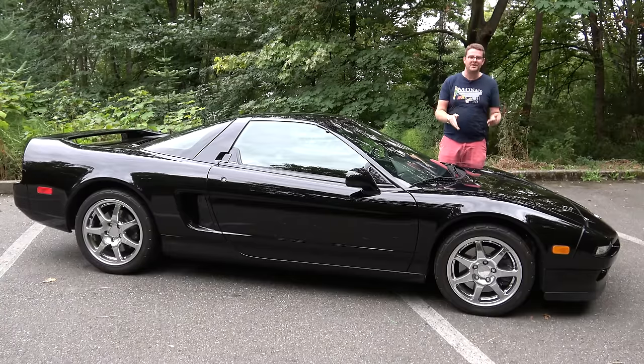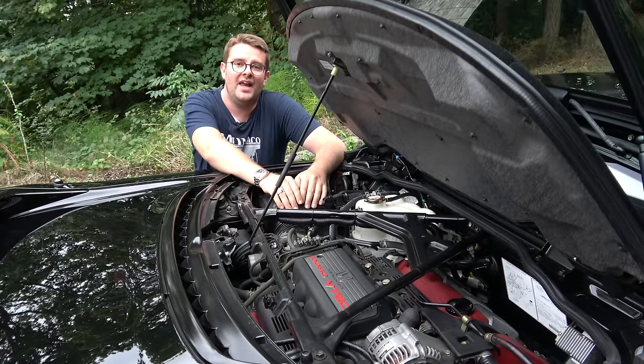Honda wanted to beat Ferrari. This car can rev to 8,300 RPM, which is just insane. I can see why this car punches so far above its weight class, and that's because it just can outhandle pretty much everything from its time.